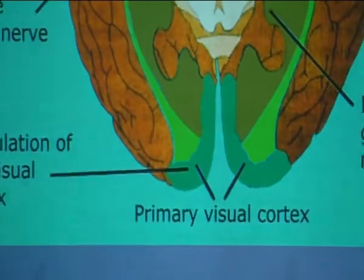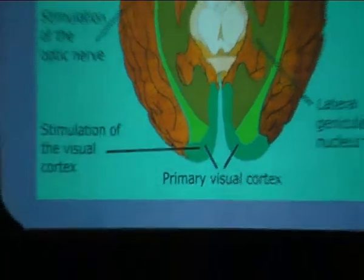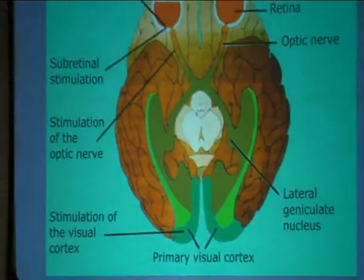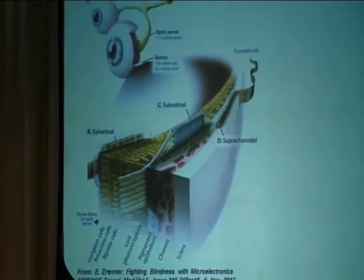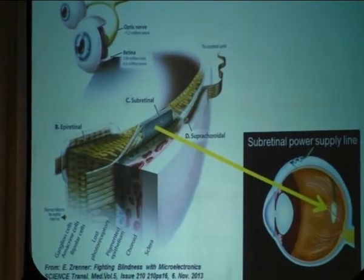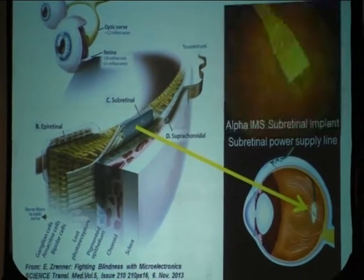Principally, if you want to give visual information into the visual system, there are a few places that you can use. The best place to use is the retina. There you have chances to come from the surface, epiretinal, or from the subretinal space. The group where I'm working works from the subretinal space. So that's what you see here. The chip is in the subretinal space, and the implantation is a bit tricky.